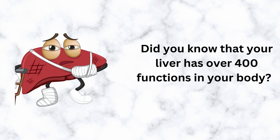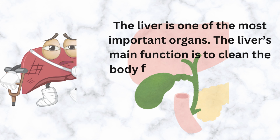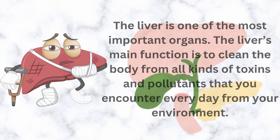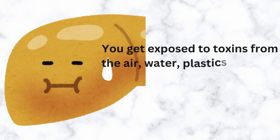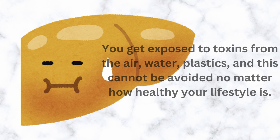Did you know that your liver has over 400 functions in your body? The liver is one of the most important organs. The liver's main function is to clean the body from all kinds of toxins and pollutants that you encounter every day from your environment. You get exposed to toxins from the air, water, plastics, and this cannot be avoided no matter how healthy your lifestyle is.